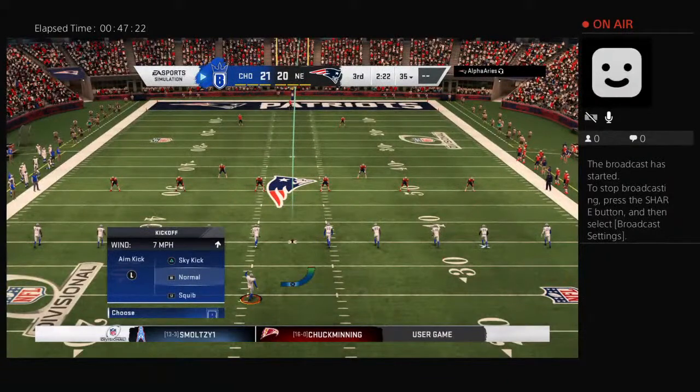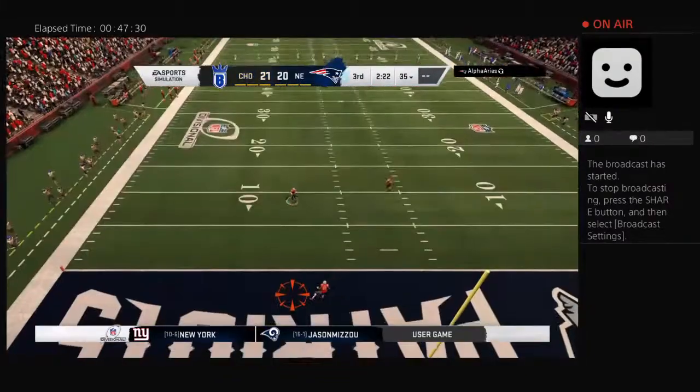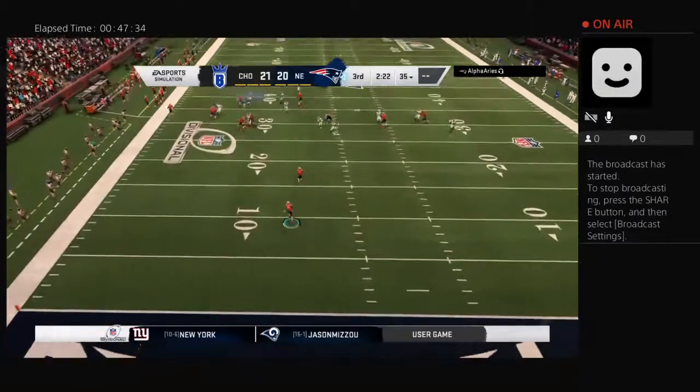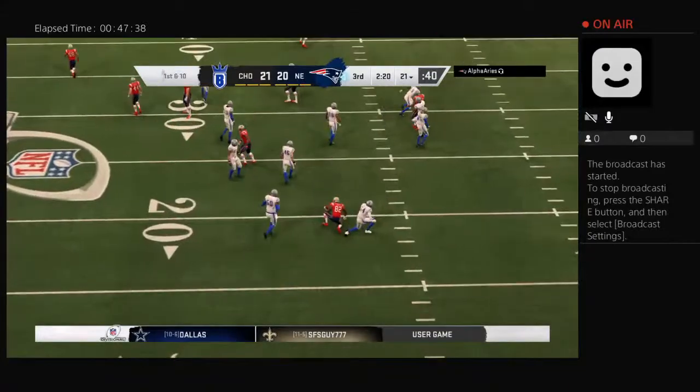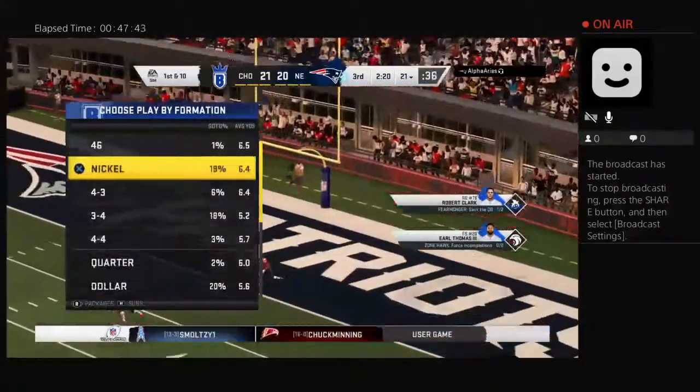Harrison Butker set to kick off. Now after the touchdown, here's Butker on to kick it away. This is fielded a couple yards deep. And he's able to get it across the 20, but not by much, as he's marked down at the 21-yard line.